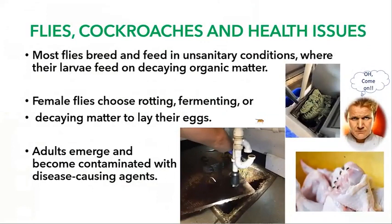So as we've discussed already, most flies breed in unsanitary conditions, where the larvae are feeding on either dead, dying, or decaying organic matter, or anything that is rotting, fermenting, decaying. That's where they're going to lay their eggs. That's where the adults are going to touch, and they are going to move those contaminants from these areas into the other areas. So the adults emerge and become contaminated with those disease-causing agents if the pupae are close to these areas as well, which in most circumstances they are.